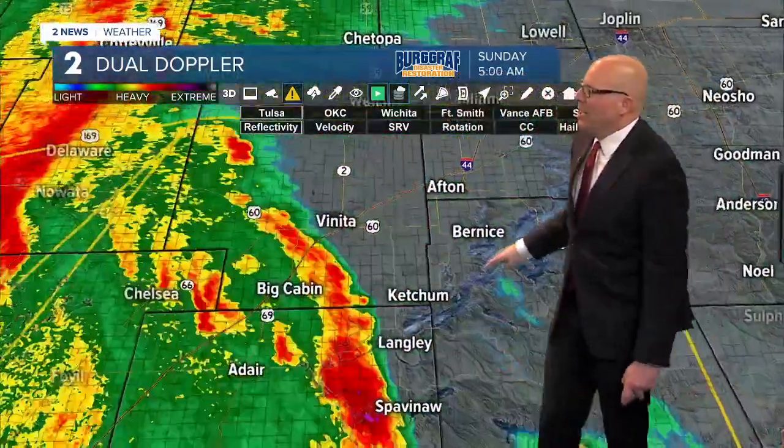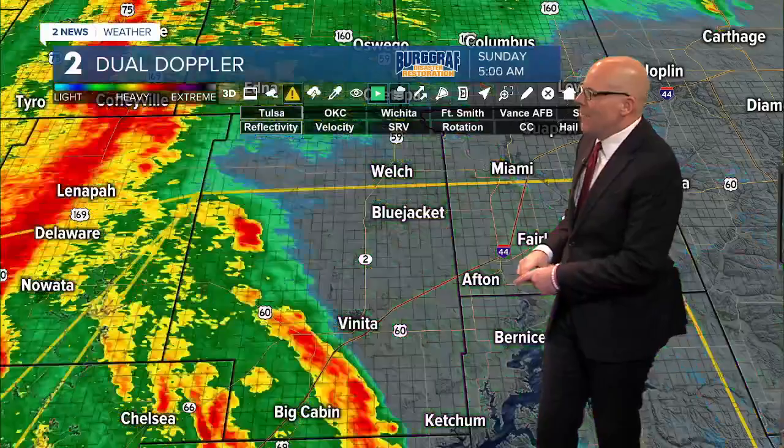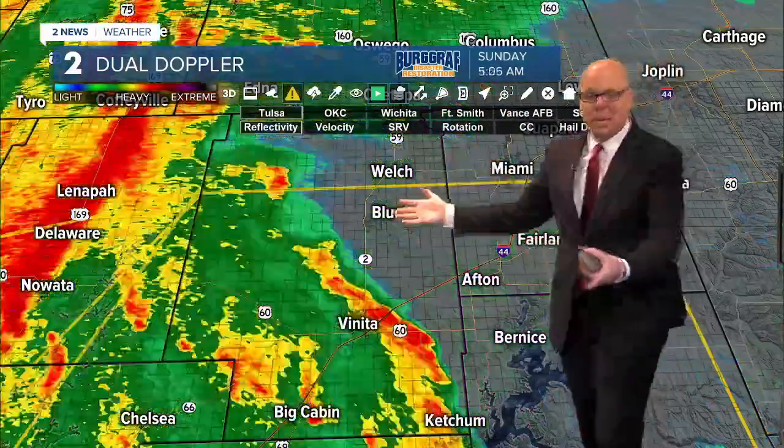And farther here, as we go into parts of Craig County, we still have severe thunderstorm warnings here. And again, you look at this reflectivity and you're like, well, that doesn't look like much at all.